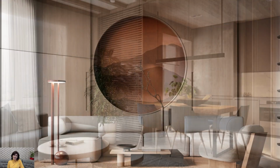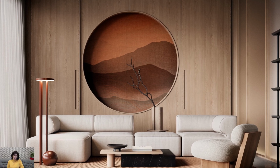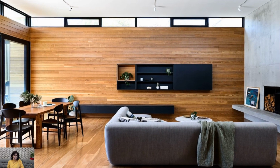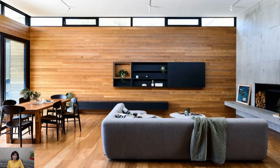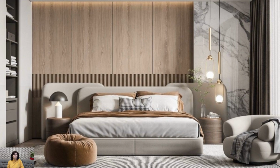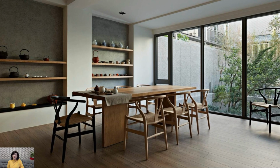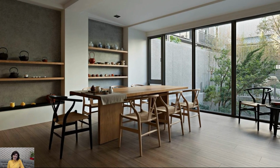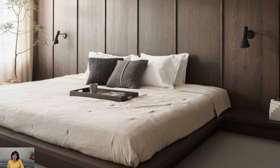The Japanese influence brings a sense of tranquility and a connection to nature, while the Scandinavian touch adds warmth and a touch of hygge, the Danish concept of coziness and comfort. Color palettes in Japandi interiors are typically muted and neutral, with a preference for earthy tones and soft pastels. Whites, grays, and natural wood colors dominate, creating a serene backdrop that allows the beauty of simplicity and natural materials to shine. This restrained color palette contributes to an overall sense of calm and balance in the space.